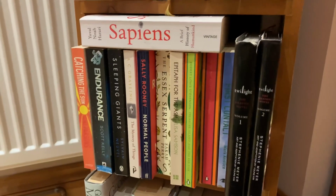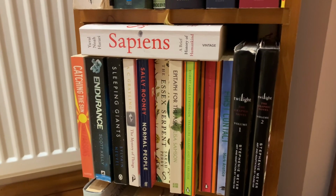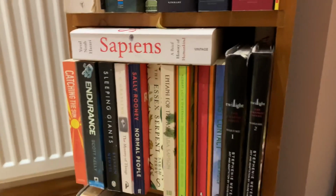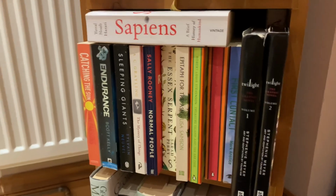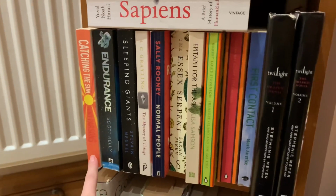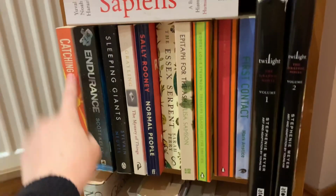Okay, and the ones that are in the front, unfortunately, Sapiens is there. And even though I have started it, I still haven't finished it. I've not really got much further through it. So yeah, it's very interesting, but I'm exhausted and I can't be dealing with something that heavy yet. Catching the Sun, which I haven't read, that is from my brother. Again, one of those books he's going to throw out. I think it'd be very interesting.